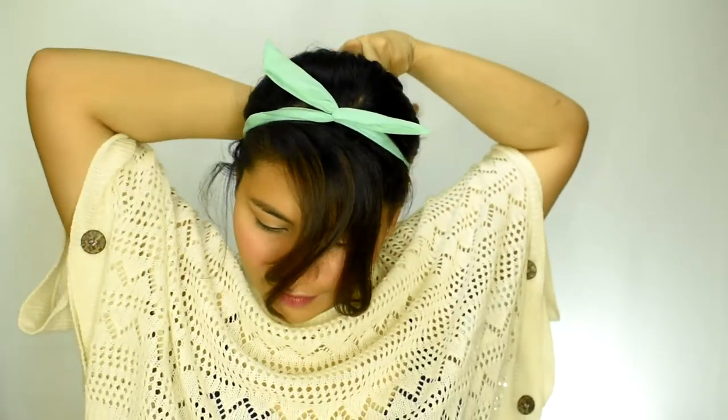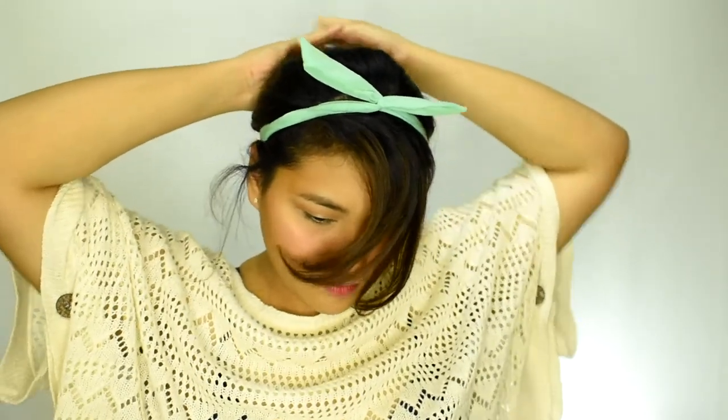Or bun. Since nandyan na rin yung turban nyo, why not tie your hair up na din? Para mas presko, diba? Simple messy bun lang. Optional yung bangs. Kaso medyo epal. Pero iniwan ko na siya dyan kasi malaki yung face ko. So, kailangan ko siya i-frame.